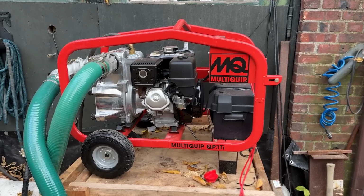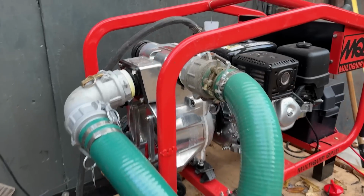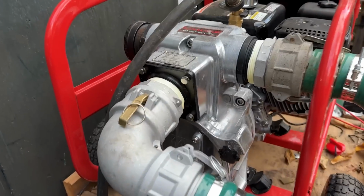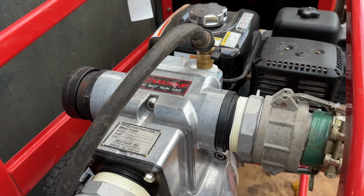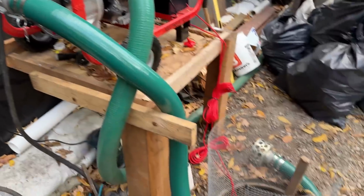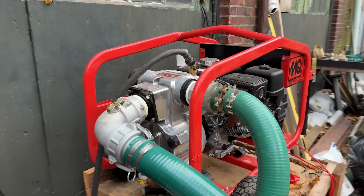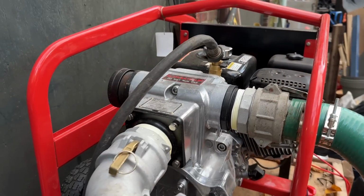All right, so here's the pump in its entirety. I have it up on a shelf to keep it off of the ground in case of flooding, but basically you've got 2 discharge hoses and 1 suction hose. So the suction hose comes in through the front, goes down to a strainer, which would go in my catch basin. And then if you want to discharge left or right, you can. Like I said, it's 3-inch.